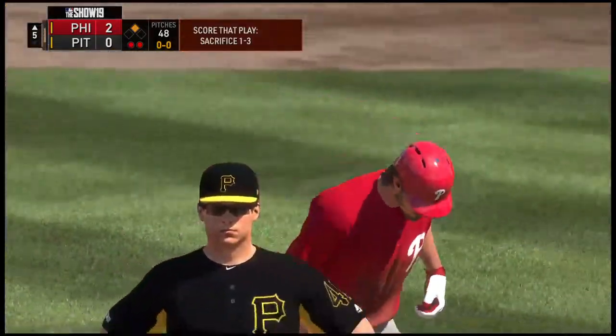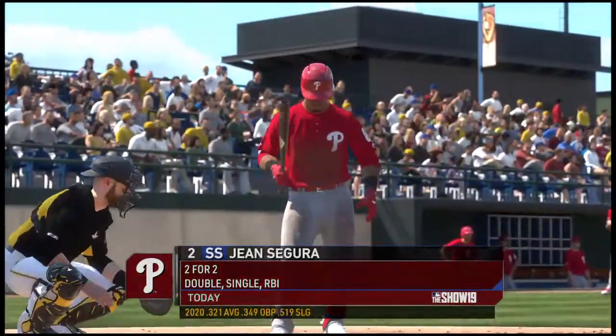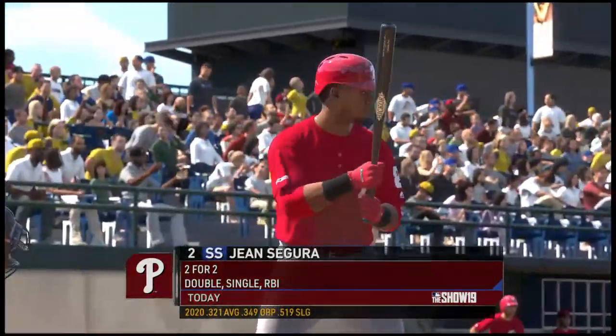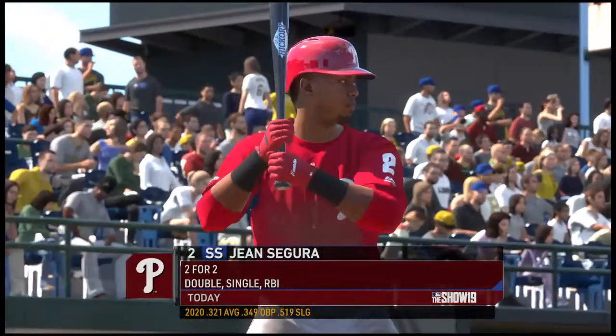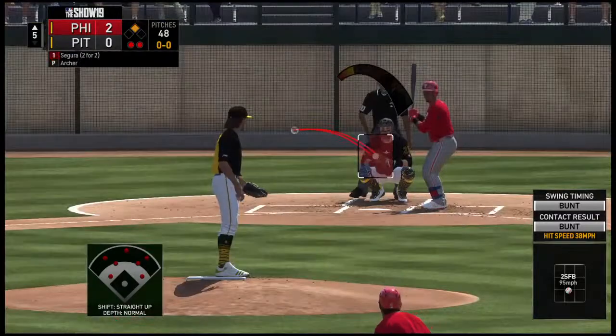The batter, number 2, shortstop, Gene. So the Phillies batting order turns over and set to go. Gene Segura. He doubled earlier and carries a 2-for-2 line into this appearance.